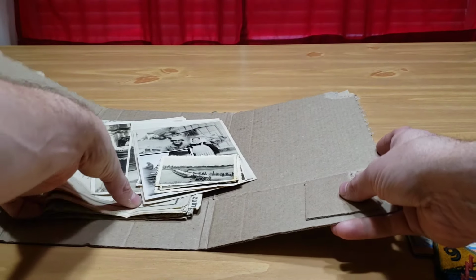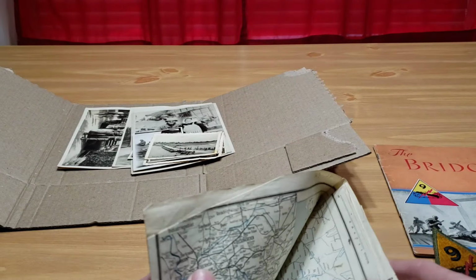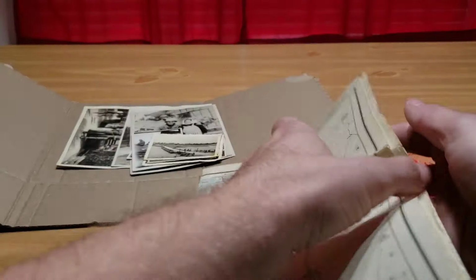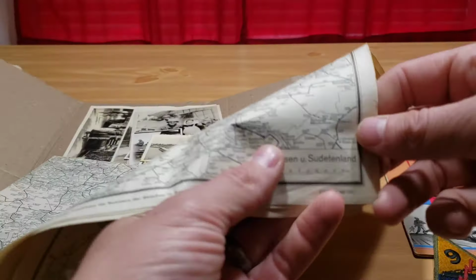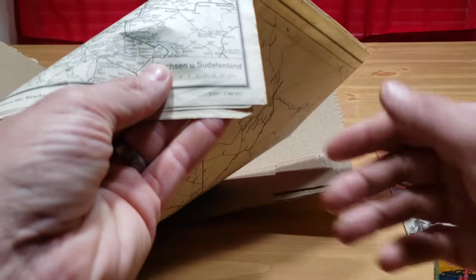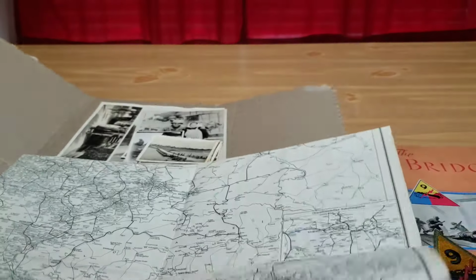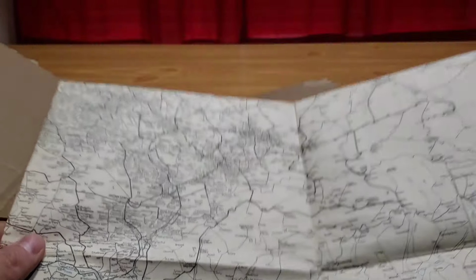What I wanted to show you is, I'll go back to the pictures there. This is actually a German map, and this map is dated 1941. I wanted to show you guys. If you can see right here, I'm trying to do my best with the camera. Right here in this bottom corner, it's 1941. And again, it's all in German and everything. It's basically all of Germany. And it's a pretty good size map.